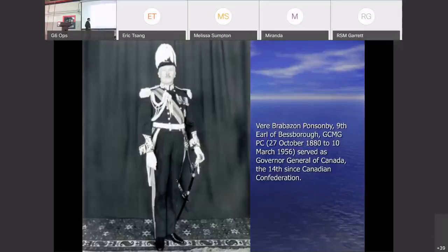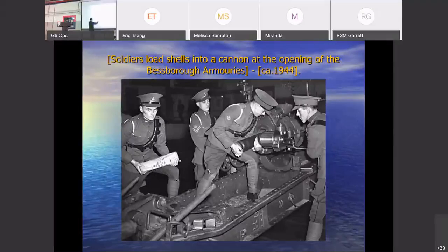His name was Vere Brabazon Ponsonby. Very interesting name. He was the ninth Earl of Bessborough, and he lived from 27 October 1880 to 10 March 1956. He served as the Governor General of Canada, the 14th since Confederation. In those years, the Governor General of Canada was not a Canadian. It's like a British lord or something that was appointed, okay? So here he is. This armory is named for him and for his title. Now, this is during the opening of the armory. It says it's the opening, but we know it was 1934. Vancouver Archives had that in there, but that's cool.